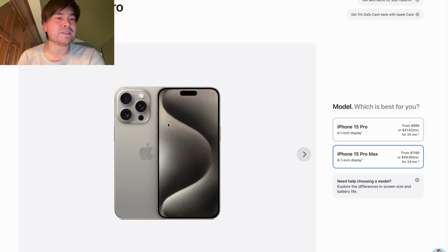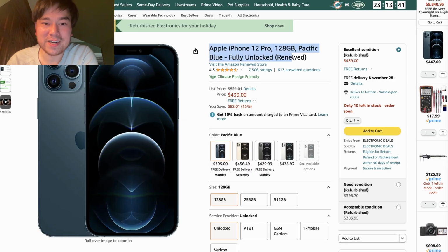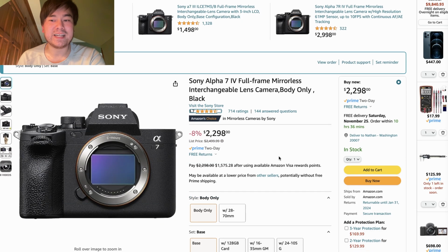Even as old as the iPhone 12, I think, has great video quality, and you can get those for much cheaper. I think I've seen them on sale for around $500. Here's an older iPhone that's unlocked. You can get it for $439. So something like this would be really useful if you wanted to get started with content creation. It's got a camera, it's got a fast enough processor to do video editing, and you can directly upload your content using your iPhone.